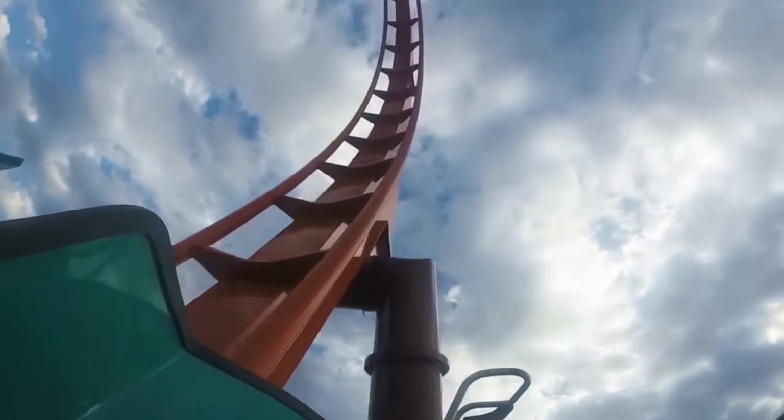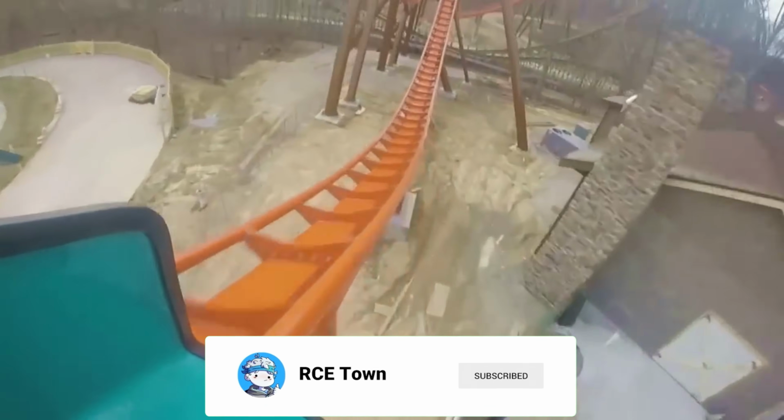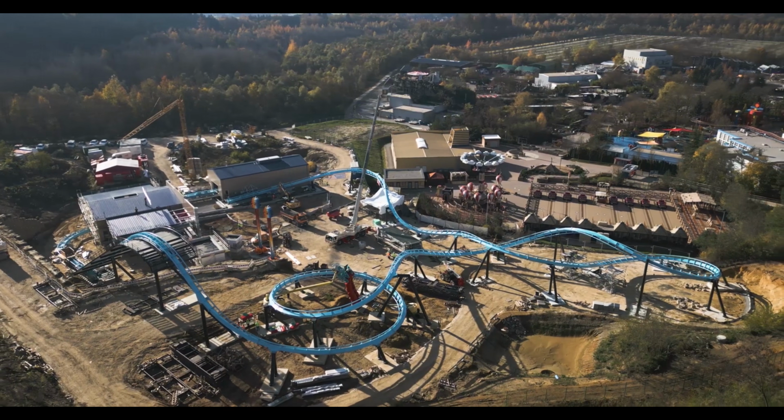So in today's video, we'll be going through all 18 B&M Wing Coasters, including the new for 2023 ones, and rank them on a scale from worst to best. In the last spot, the number 18 spot, is none other than Mythica Coaster.